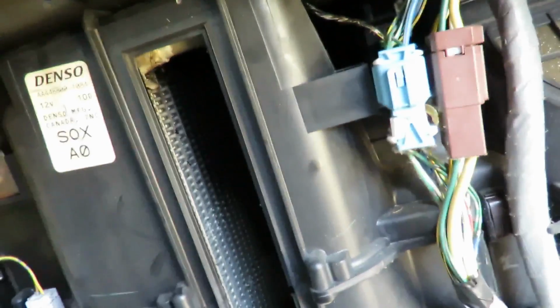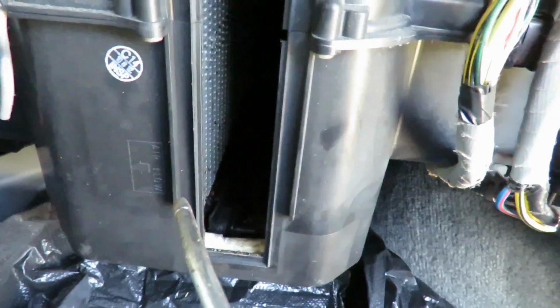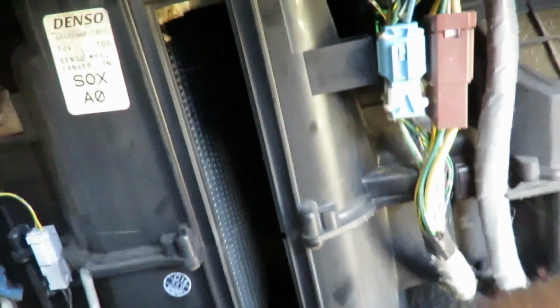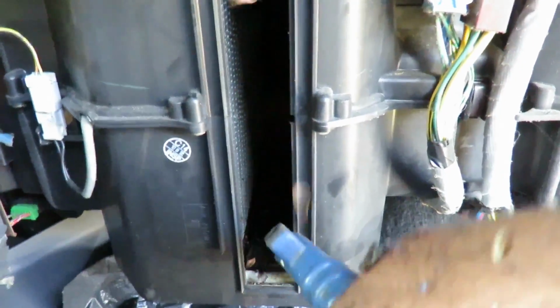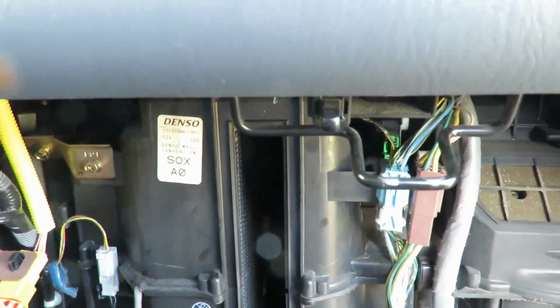Oh. Now with this stuff in here, this definitely will stop this thing from draining. All that stuff coming. Wow, man.